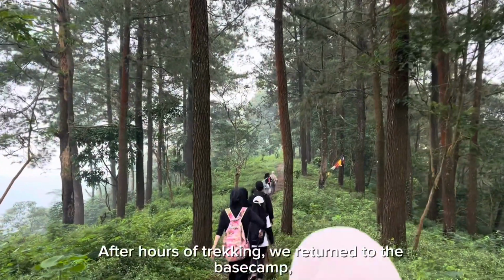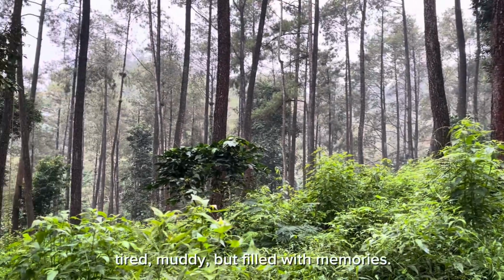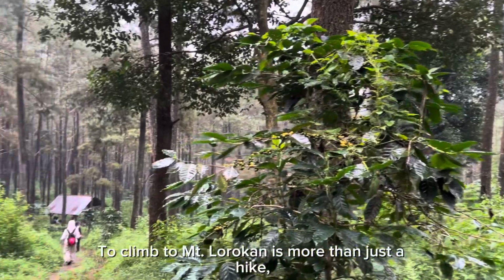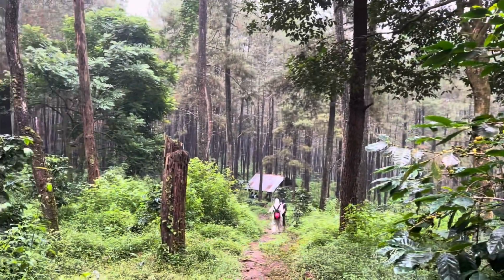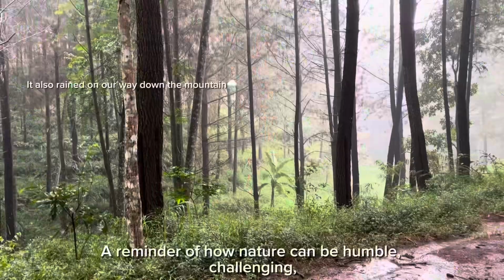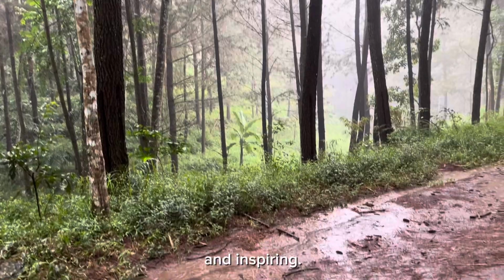After hours of trekking, we returned to the base camp, tired, muddy, but filled with memories. To climb to Mount Lorokan is more than just a hike. It's a journey through East Java's untouched beauty, a reminder of how nature can be humble, challenging, and inspiring.